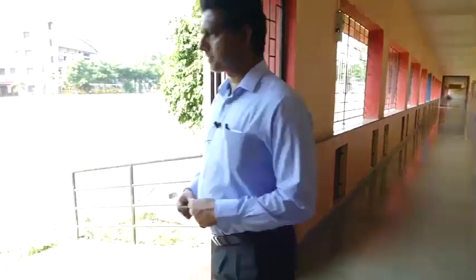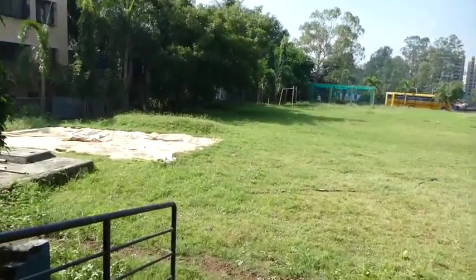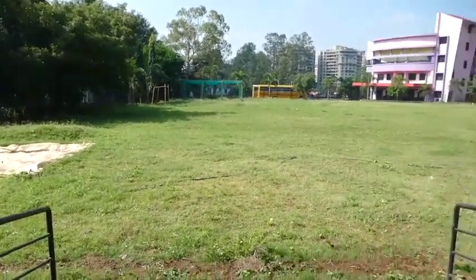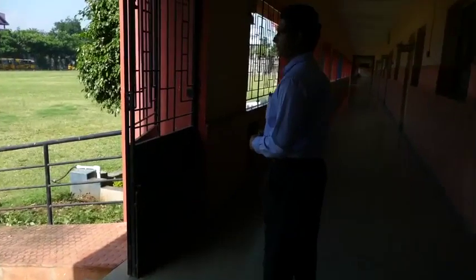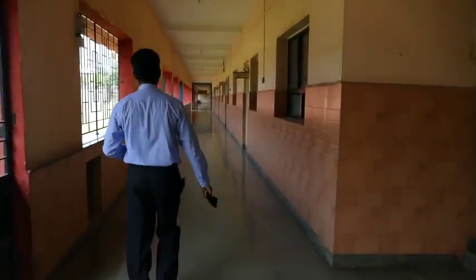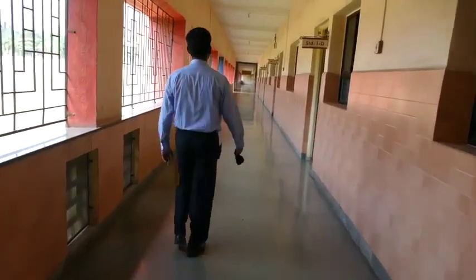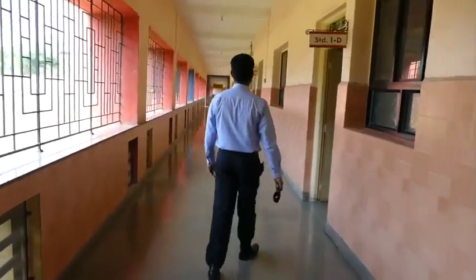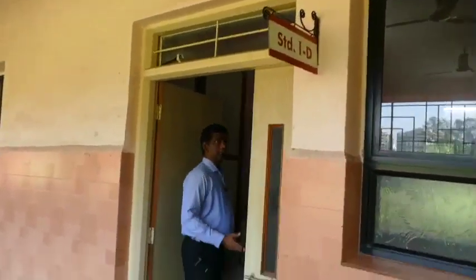There are 4 exits for the school on this floor itself, altogether 5. This is with ramp facilities for disabled children to come in. We are into classroom 1D.